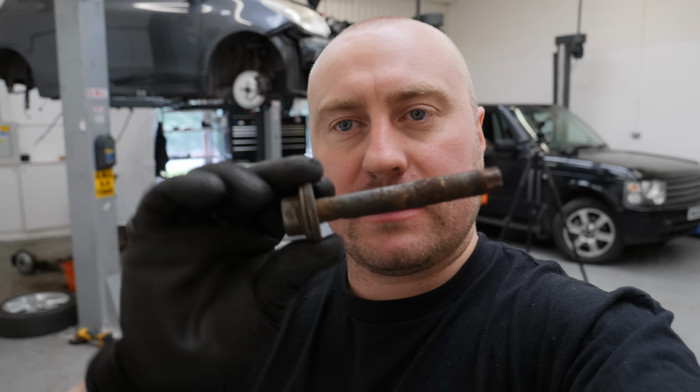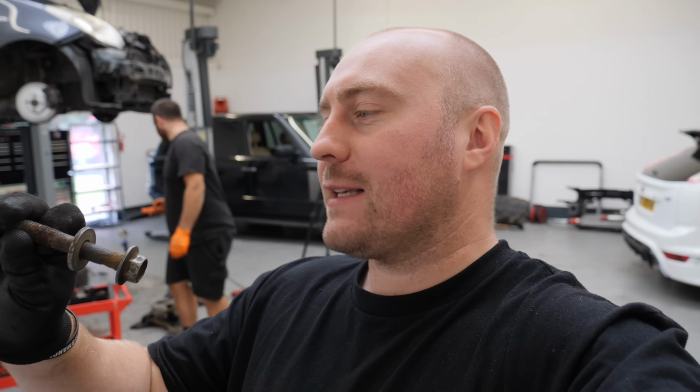Now, because nothing is ever simple or straightforward on Evil GT, I've just been to Toyota and I've asked them for two of these. They don't have them in stock, of course they don't. Not only that, it's going to be 48 hours and they are just over £10 each for one of these bolts. Joke. So that was about 22 quid. I think it was £11 each, something like that. So I've ordered two of these, that's done.